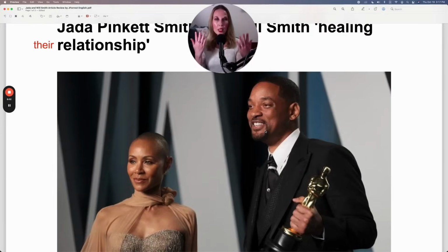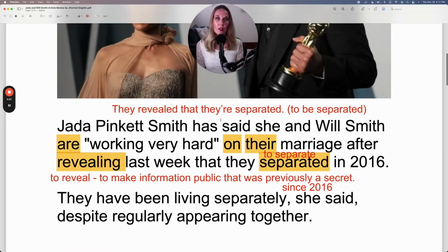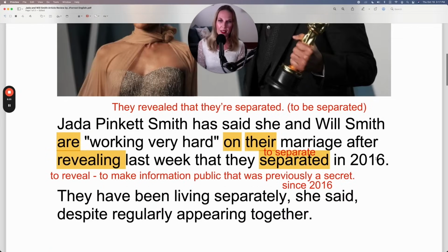So they would be in public together, their photos would be on magazines, online. So you and I, as the general public, we would think that they're still together, they're married, they're happy, because that's how they appeared. But in fact, in reality, they separated in 2016.